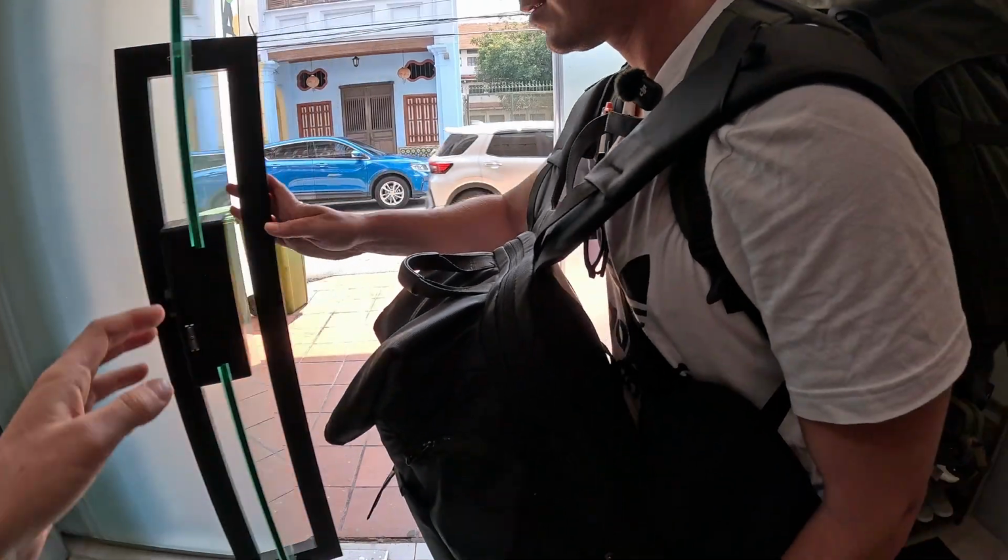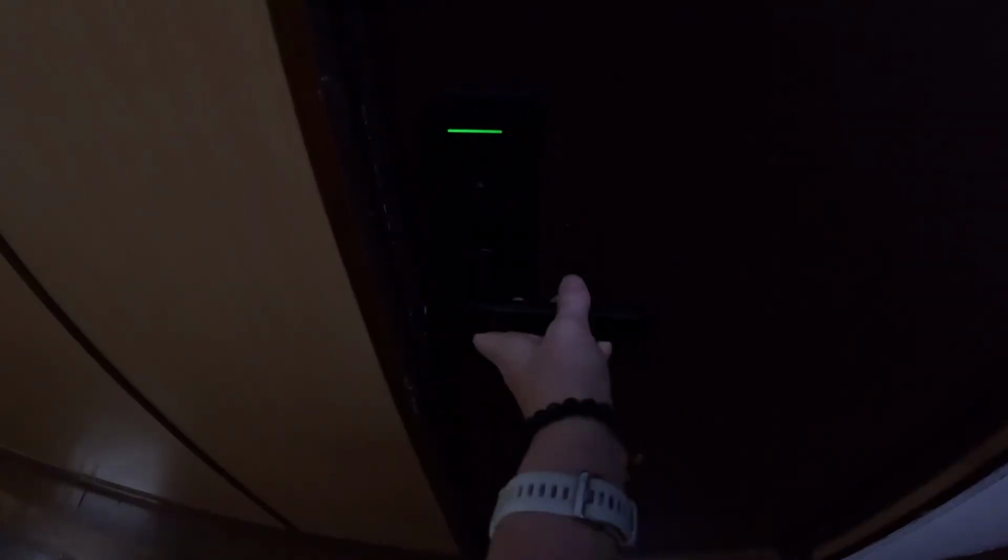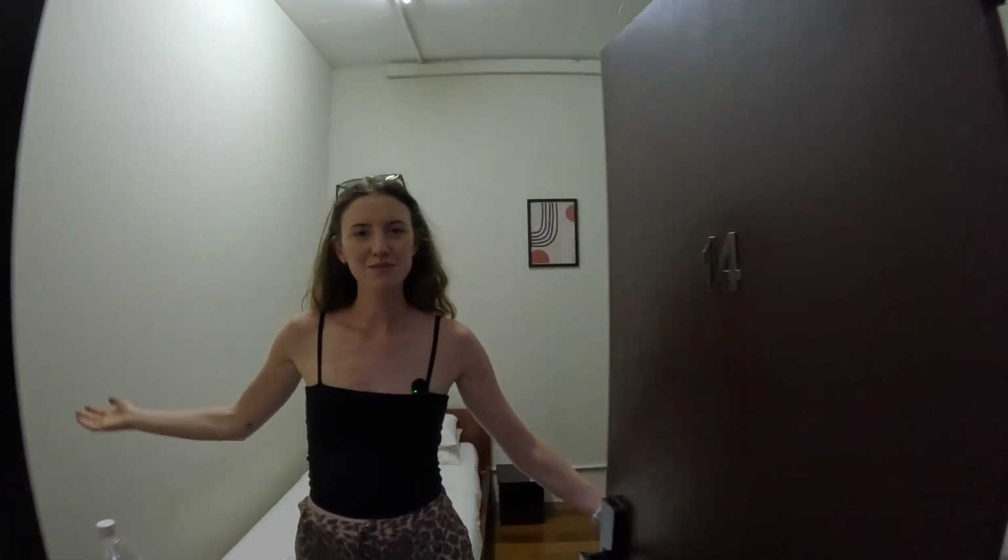Another day, another hostel. Thankfully, this is just a 3-minute walk to our next one. That one? Welcome to our next hostel room here in Penang.